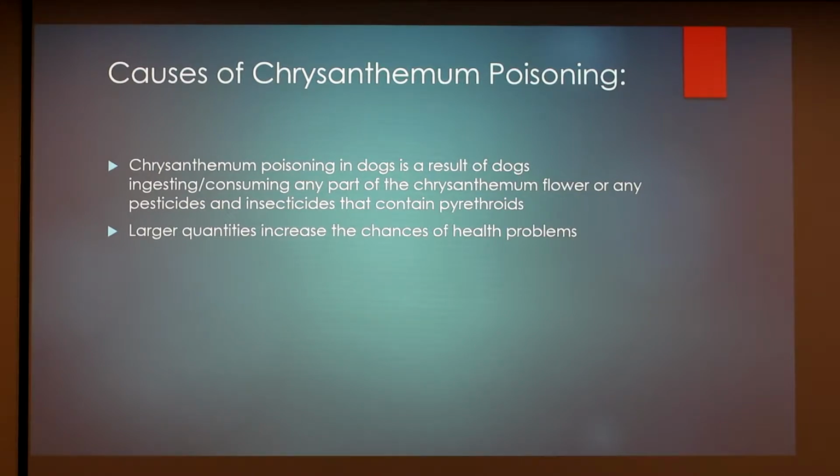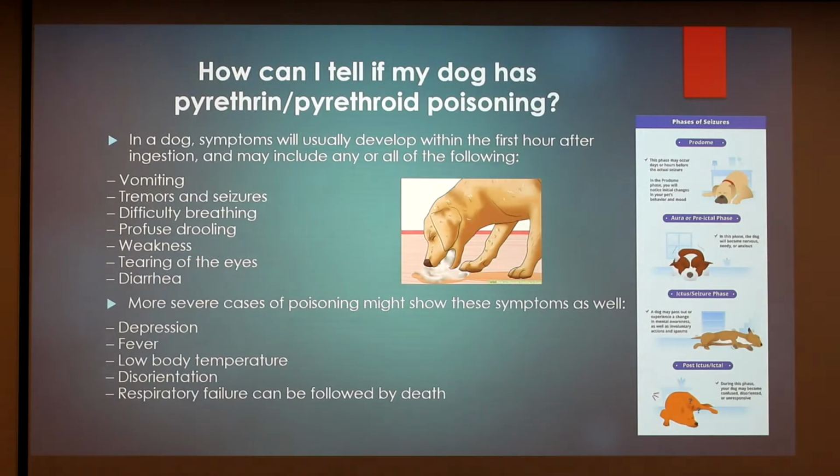Causes of chrysanthemum poisoning. Most of the time in dogs, it's because they ingest too much, whether it's any part of the actual flower, because the chrysanthemum is a flower, or it's in any of the products that we saw on the slides discussed earlier. And obviously, the larger the quantity that they ingest, the higher the health problem will be.